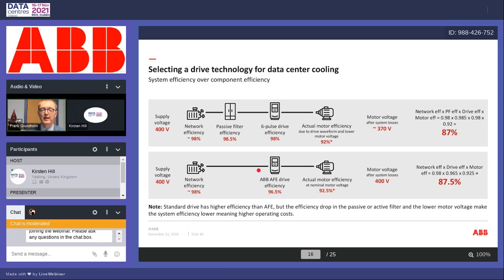You avoid, with an active front-end solution, the additional filters. You do have a lower drive efficiency from 98 to 96.5, but your motor efficiency goes up simply because you provide the nominal voltage at the nominal operating point and thereby avoid the overheating. So the same motor now has a higher efficiency. So in total, the actual package is more or less the same.